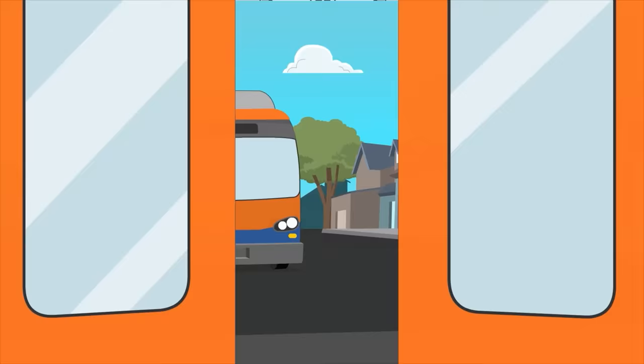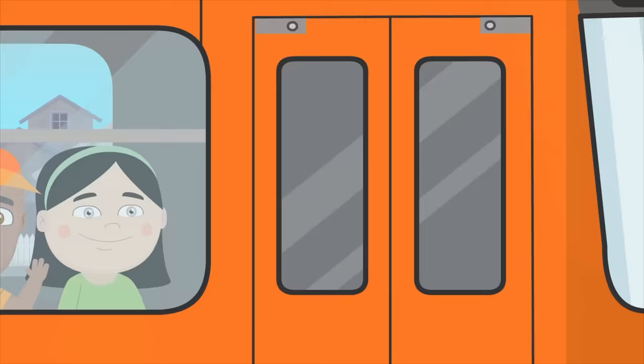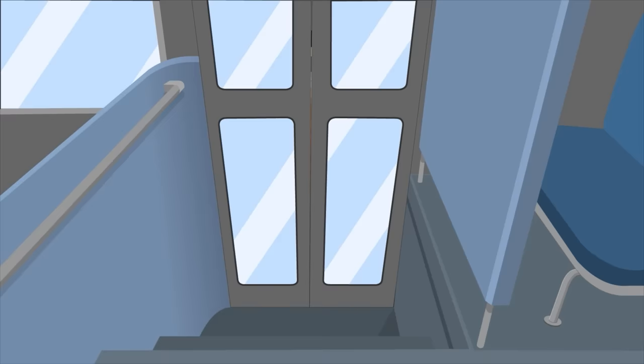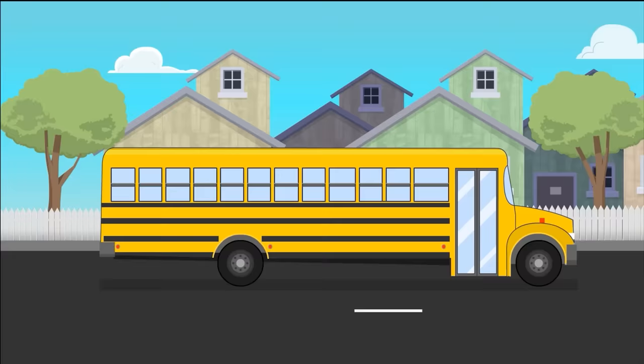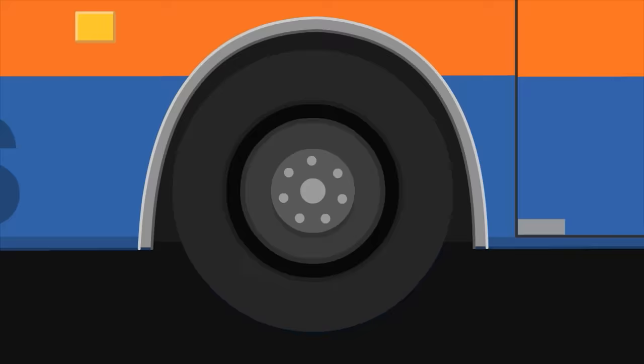Take a bus to work, a bus to a friend. You can even take it to another land. Let's all ride the bus. There's a yellow bus that goes to school. There's a blue and green bus. Let's all ride the bus.